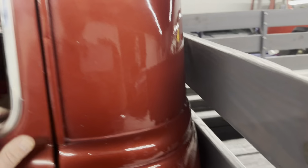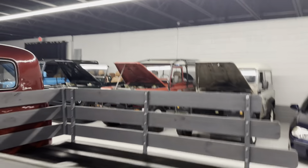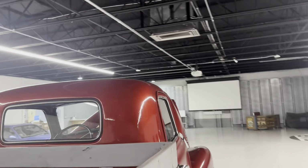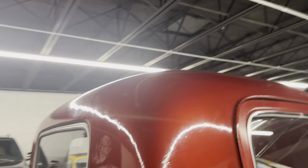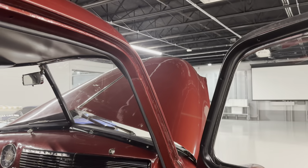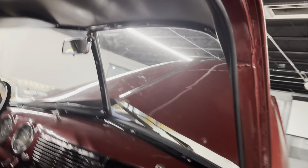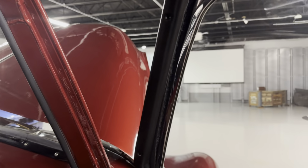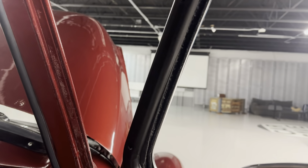Like all these, the door latches are a little iffy. We put new latches on it, but they're still kind of a pain. Our glass guy came over, and I think all this trim's been redone. He had the doors apart, reseated everything. There's also some receipts for the regulator.